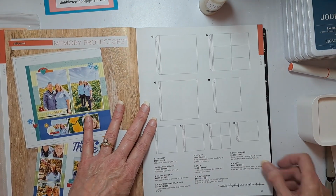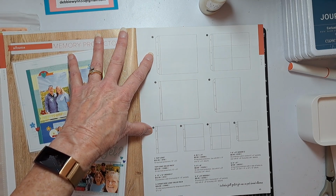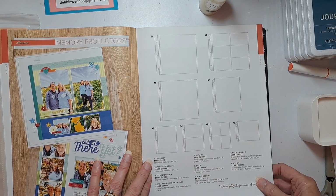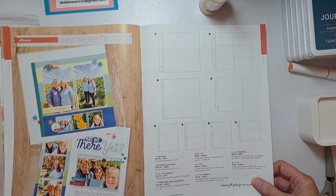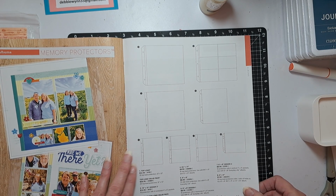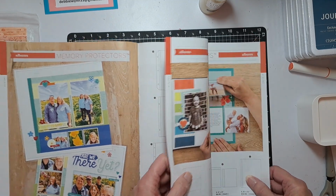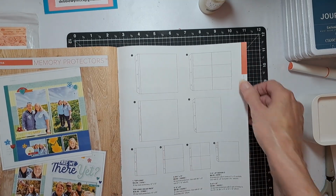Okay, next we have our top loading protectors. We also have the strap one besides being the 3 ring binder. We have the 8.5 by 11s. We have the 6 by 8s. We have 6 by 6s. And we have the ones that if you use your PML cards, that's great for that.